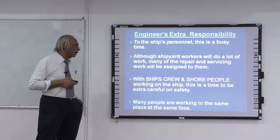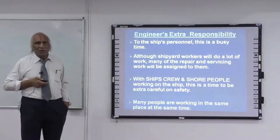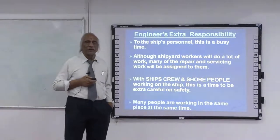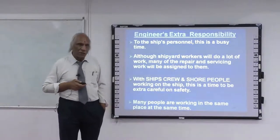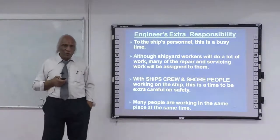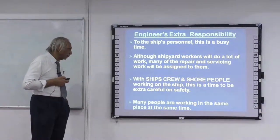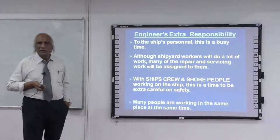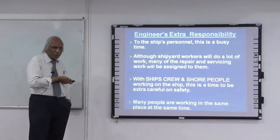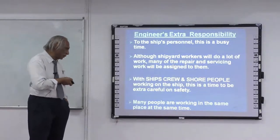But as you know, the ship staff in the engineering department is very small, and the priority goes to the ship's engineers to supervise what the dry dock people are doing. Because at the last minute, when everything is assembled, we don't have much time to carry out examination. At that time there is no point in crying that this thing has not been done properly. What were you doing when the repair was going on? You should have pointed it out at that time. That is what the superintendent will tell you when he joins back.